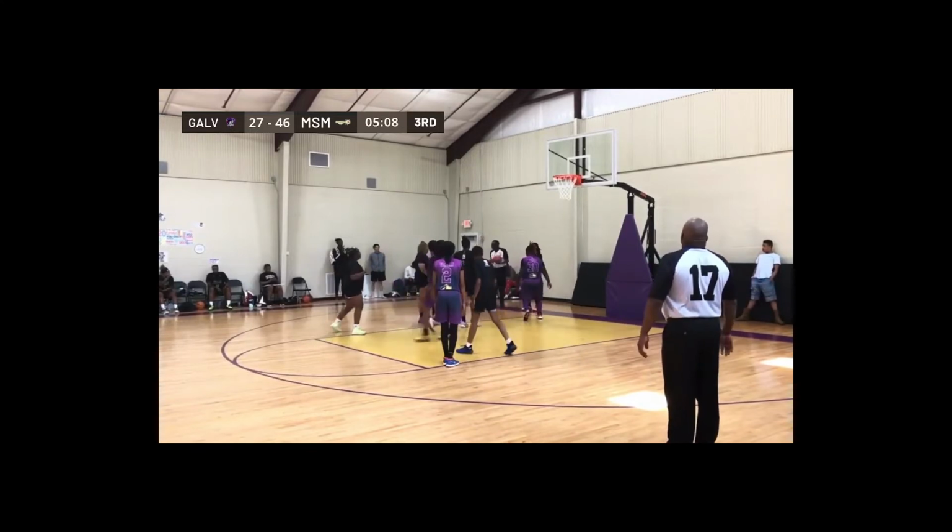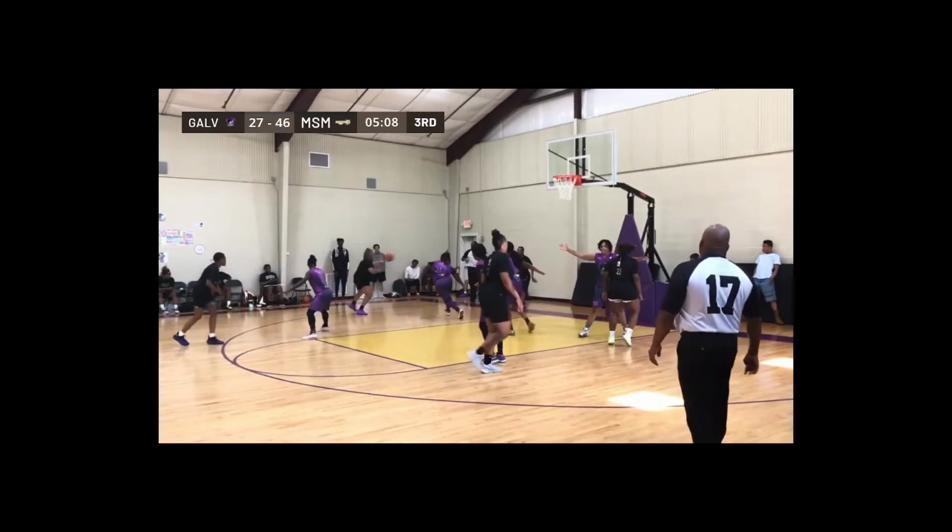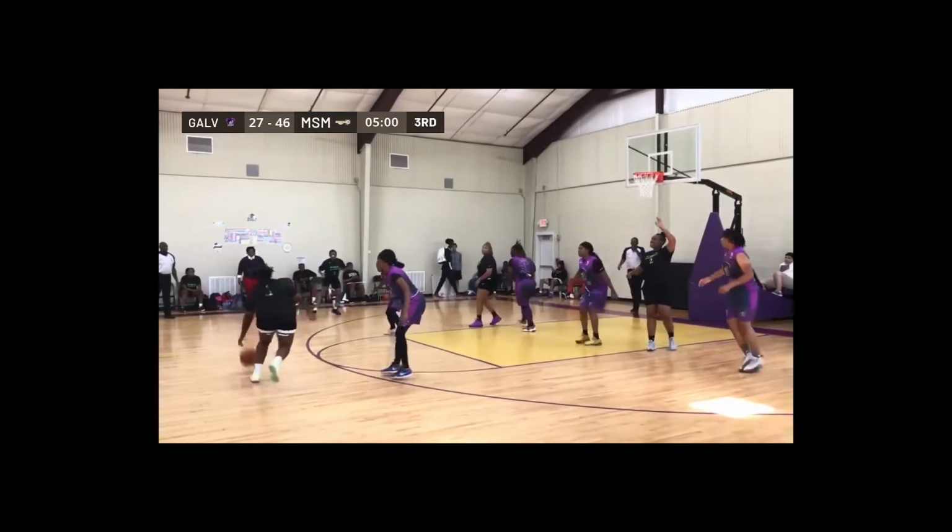And so the Magnolias continue to take control of this one. Asia Williams will inbound it right underneath the Lady Venom basket. Finds Brooks on the outside, right near the Magnolia bench. And Sykes now with it. Ariel Wilson now has it. It's right at the top of the three-point arc. Finds Sykes. She'll launch from 3.